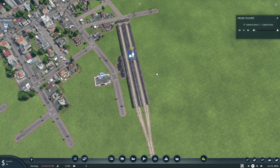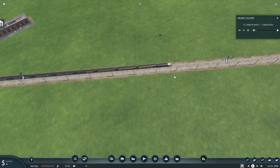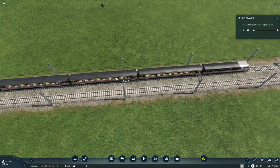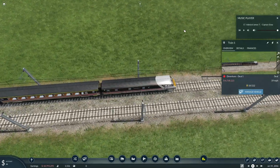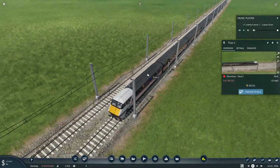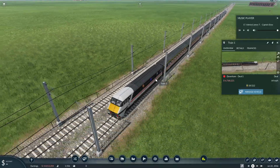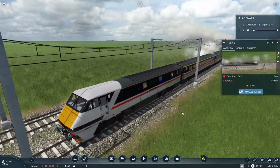I should have said actually who that was by. That's by Steve M4, and I will, I hope, name all of the modders who've created these wonderful creations. The next one we will take a look at, in no particular order, is the Intercity 225 in Swallow livery. This is by CW315. This is a nice looking mod.